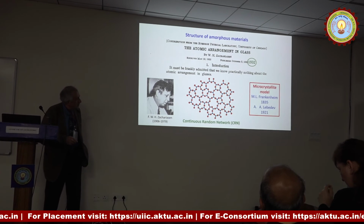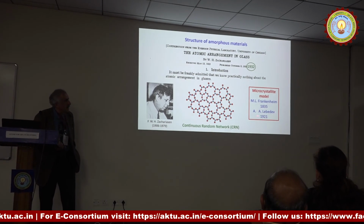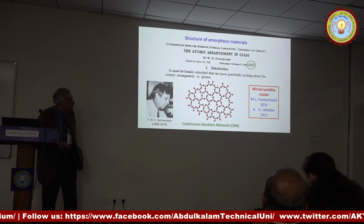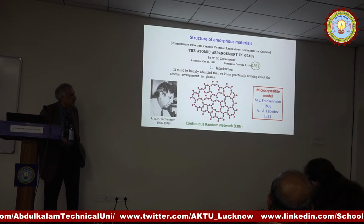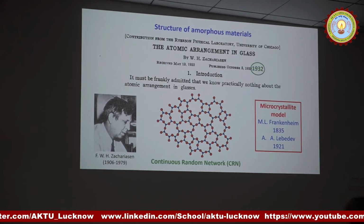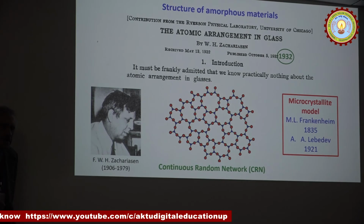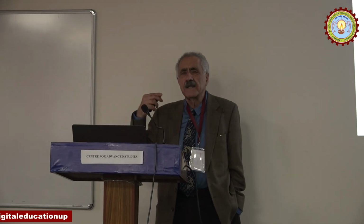There was a competitor that goes back to 1835 in some obscure paper, but then it was taken up by the Soviets, and earlier, Zachariasen didn't know about these things. This was buried somewhere, and Lebedev was a famous Russian scientist. There's an institute in Moscow called the Lebedev Institute, and he made a suggestion, essentially, that amorphous materials are really microcrystallites buried in messy material. The messy material, you might think of it now as continuous random network. And the debate was going on in the 50s and the 60s and the 70s and the 80s.